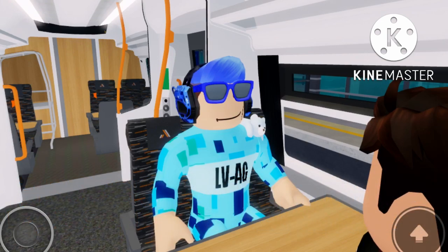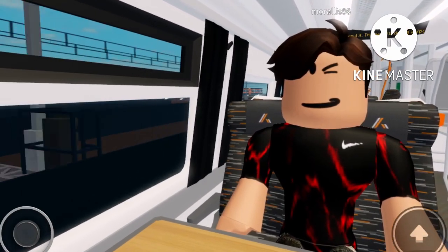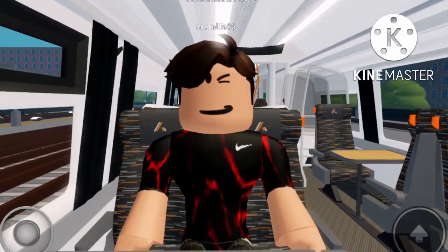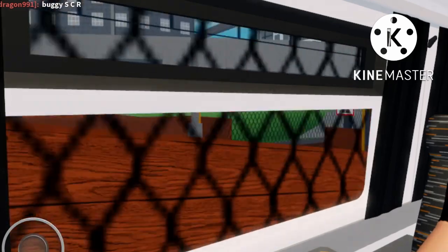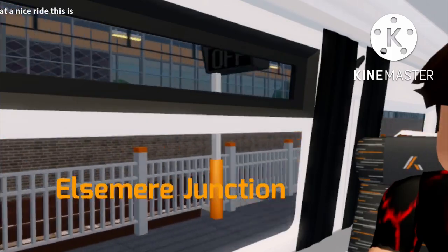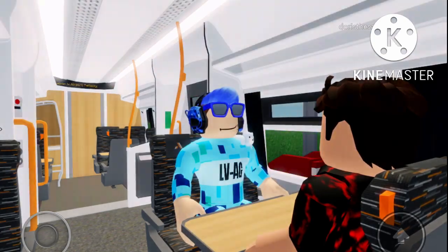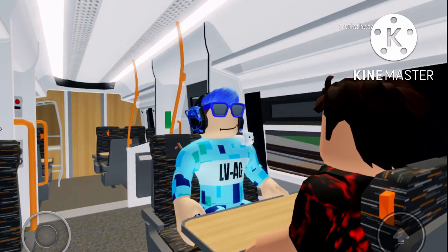So, looks like we just made it on the Airlink Class 387. Luckily, it's going to Parkway, and that is our next station stop. So we can sit back and enjoy a quick ride over to Airport Parkway in first class. Right then, so it's been a quick ride so far, and looks like we are now on the approach to Stepford Airport Parkway. We'll be getting off this train shortly, and we'll be walking over to Airport West.